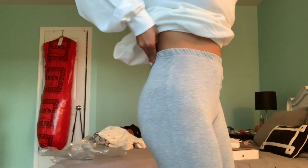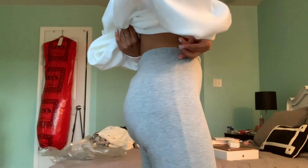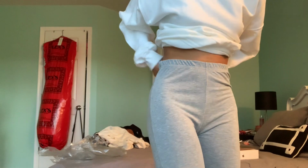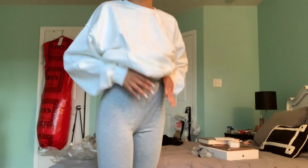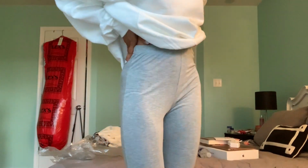They fit really nice around the hemming. That's what the split looks like on the side. Don't come up too high. I like that. And yeah, here's the bottom of them. My shoes on.